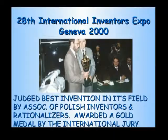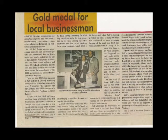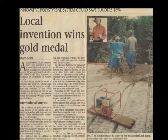I received a call from the leader of a delegation of South African inventors asking me to join the team to the Geneva 2000 International Inventors Exhibition. I saw this as an opportunity to test our products on the international arena and was delighted when at the awards ceremony we were first awarded the trophy from the Polish Institute of Inventors for the best exhibition on the show, and then a gold medal with a special commendation from the international jury.